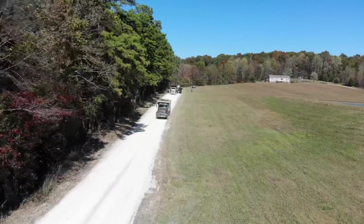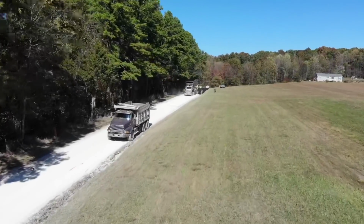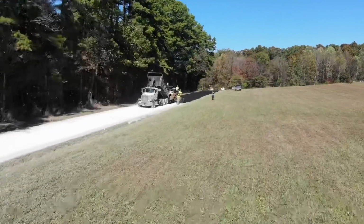Alrighty guys, this is the next day. They finally got up on top of the hill where I could actually get the drone in there and get a little bit of decent drone footage for you guys. The previous to this, they were kind of down in the woods and it was hard to do much flying around or get anything worth looking at.